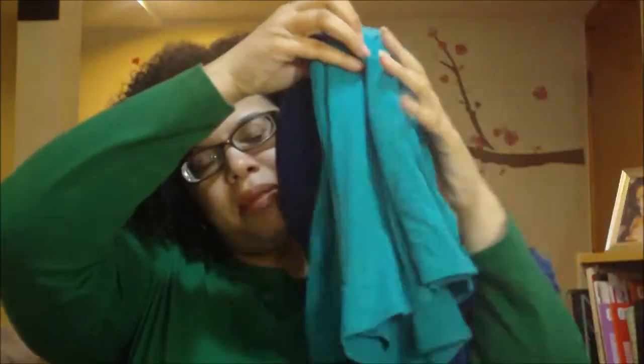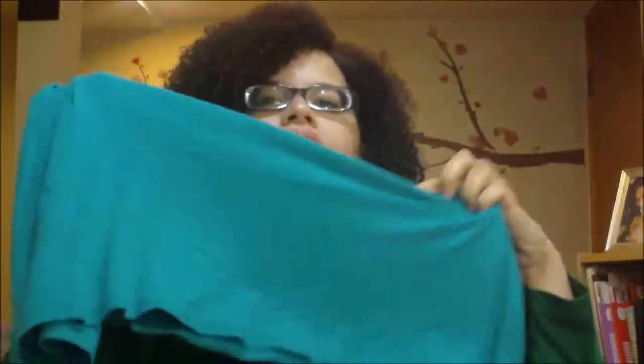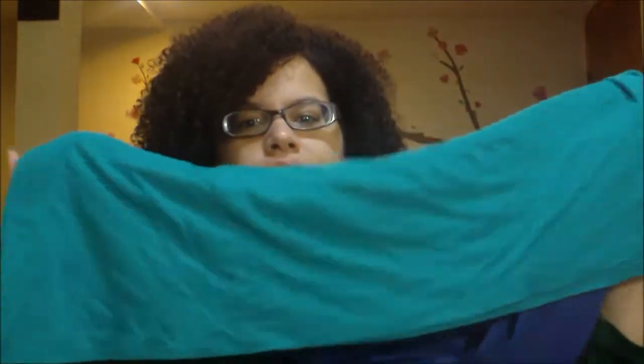Then right at the bottom it has a band of this Kelly turquoisey green, and then I have another one that is coral all the way, and the band on the bottom is a navy blue. So I really like this dress.